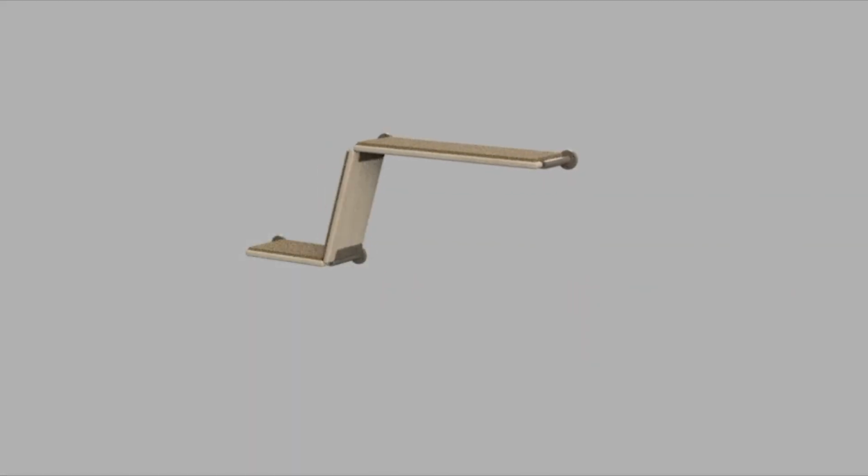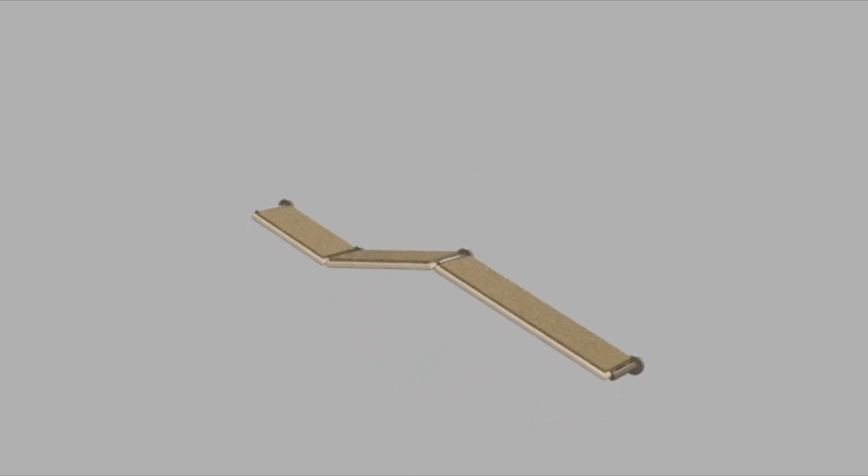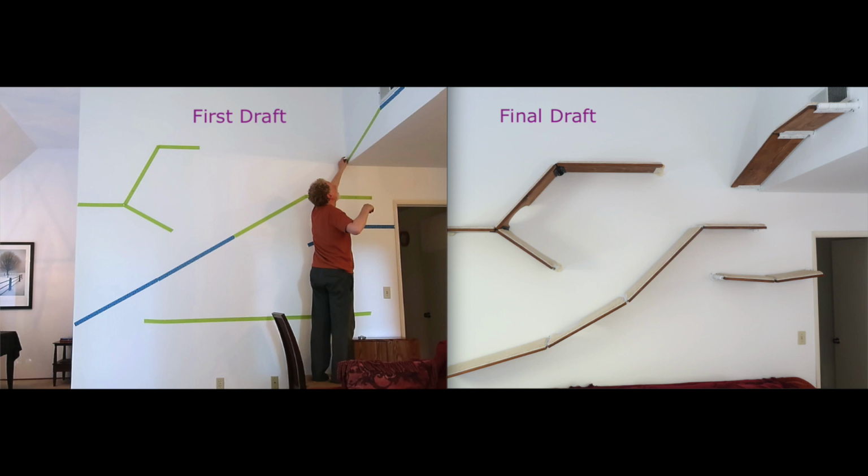This is Aaron Feldman of CatScapes, and I thought it might be helpful to talk through how I designed CatScape 1. You can see on the left, I started with a straight ramp that spoke to the very clean lines and angles of the house that we were putting this up in.